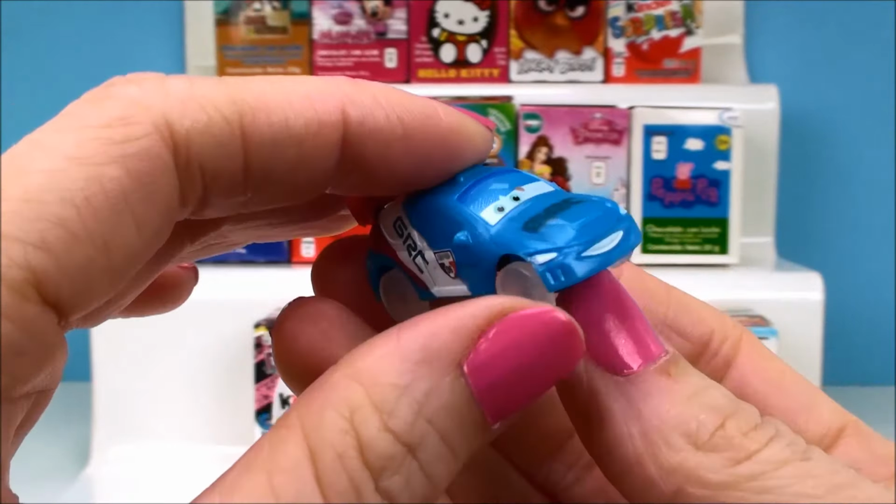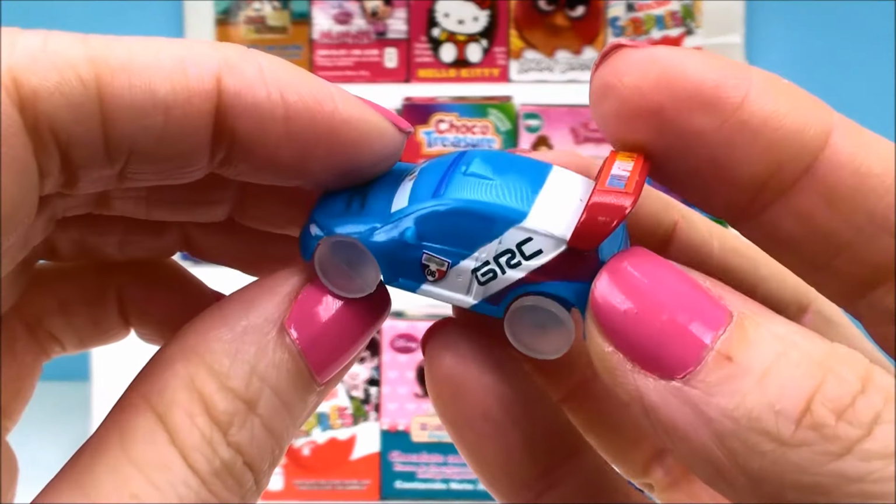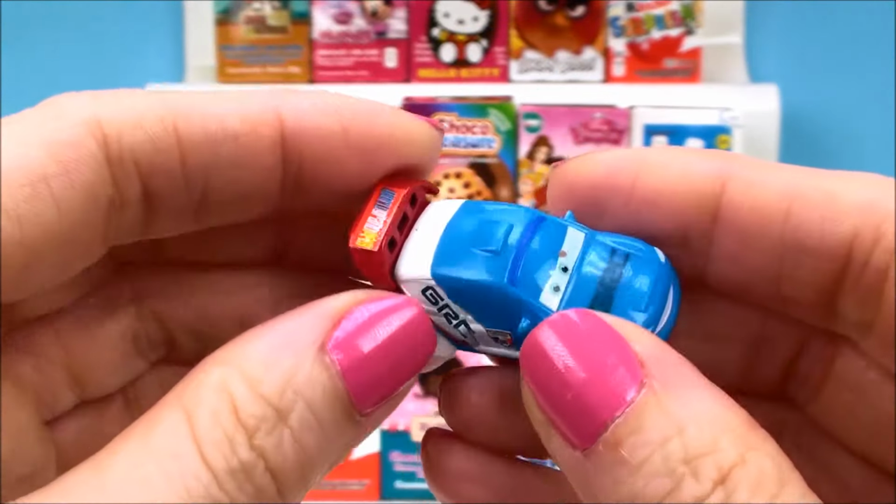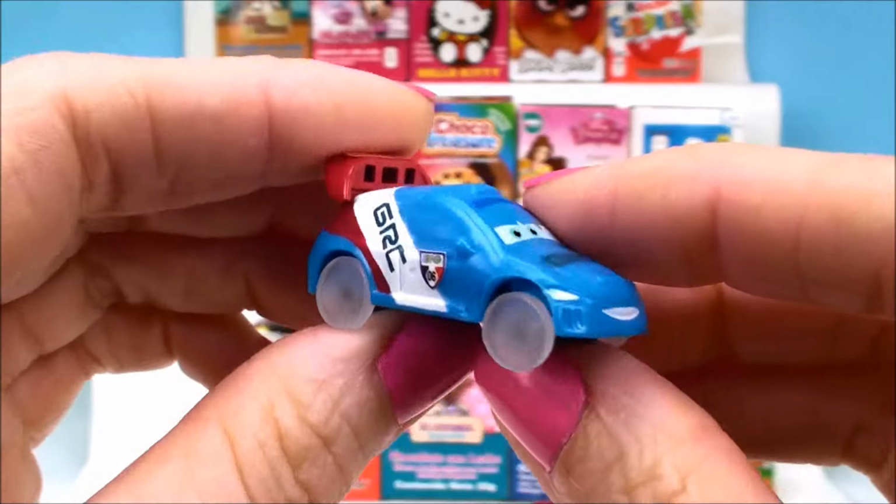And here it is all put together. He looks super cool. And do you see how his wheels are like this white color? That's because he glows in the dark. You see the wheels there?